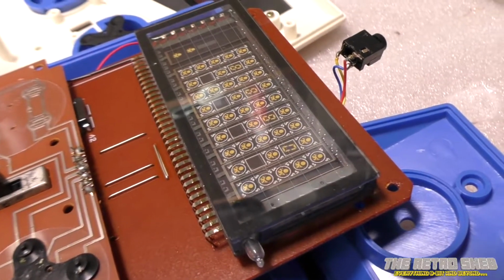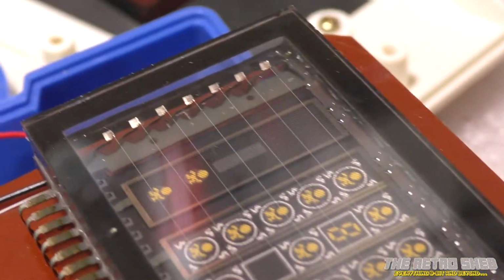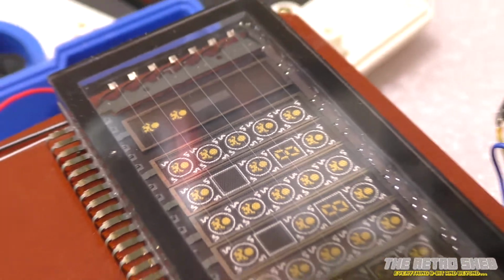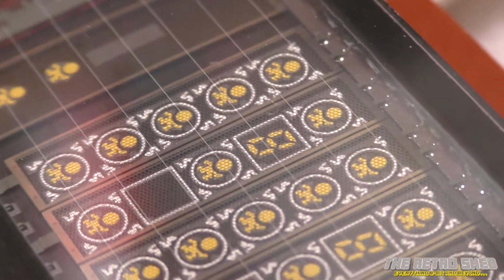Here's the vacuum fluorescent display, which is a sealed glass display. I love these. These are really retro technologies. You can see there's little heater element wires. Can you see those wires? And the way it works is each one of these characters lights up when the hot wire emits electrons.